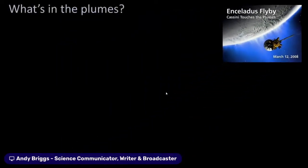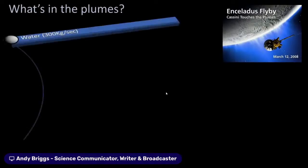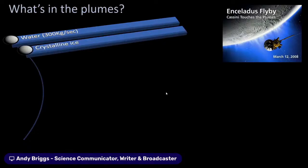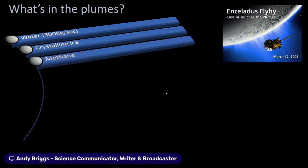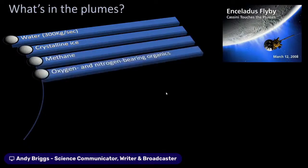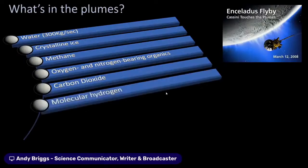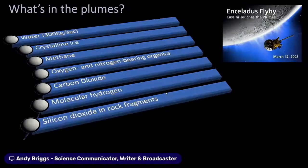And there were lots of surprises in the plumes, because there was a lot of water, which is being ejected at about 300 kilograms per second from the tiger stripes. There was crystalline ice. Ice on the Earth doesn't form these types of crystals that we find on Enceladus. There's methane, there's oxygen and nitrogen bearing organics, carbon dioxide, molecular hydrogen. So this is a real sort of potpourri of chemicals that are being ejected from the tiger stripes. And there are also rock fragments in which they found silicon dioxide.